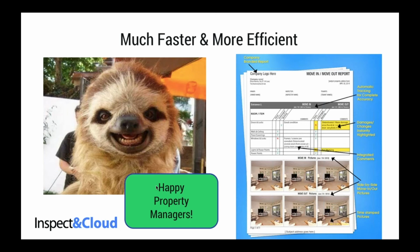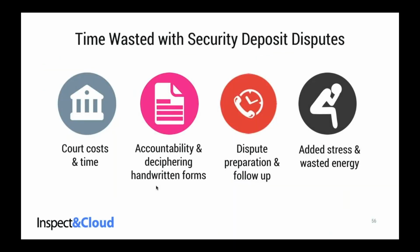Our goal has always been to create happy property managers, and we know how frustrating the move-in, move-out report process can be because we've been in the industry. I used to have to do so many of those move-in, move-out reports when I was doing apartment leasing and management, and it's just not fun. So with Inspection Cloud, if you're doing these yourself, you'll have an easier time, or it's going to make your employees more efficient, and it's going to give you more data to communicate to your property owners.